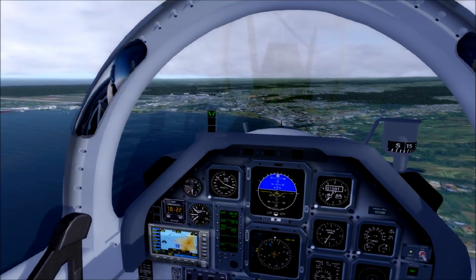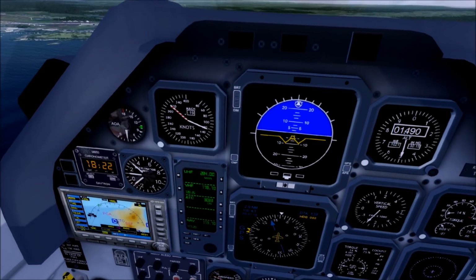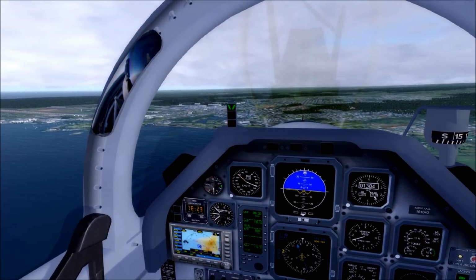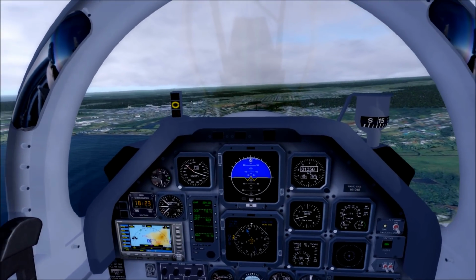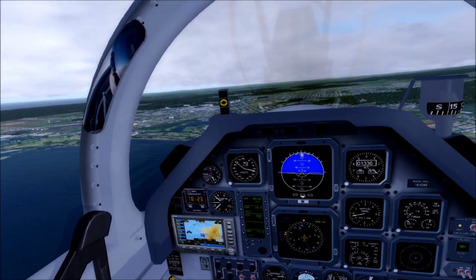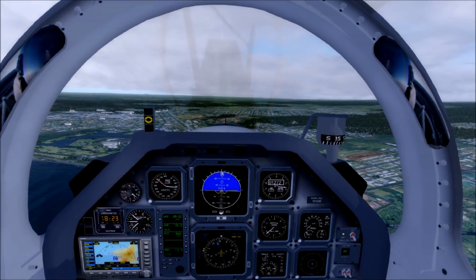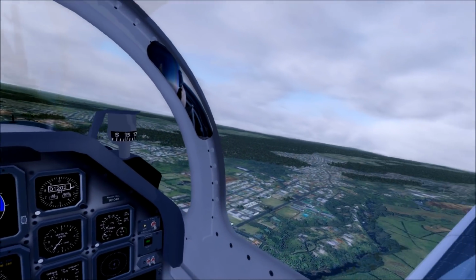Come on, baby, trim up. Trim up. There we go. All right, right about there is 120 knots. We're going to try and keep that speed on our way in. We are a little bit high, so let me drop our power back a bit. There we go. Alrighty folks, strap yourselves in. We are coming in to land. And welcome to the beautiful city of Hilo.